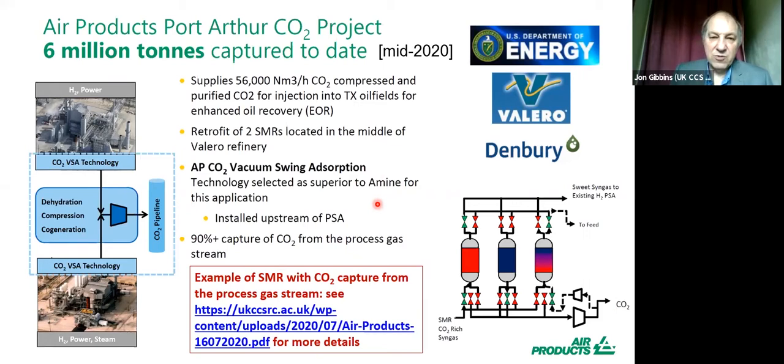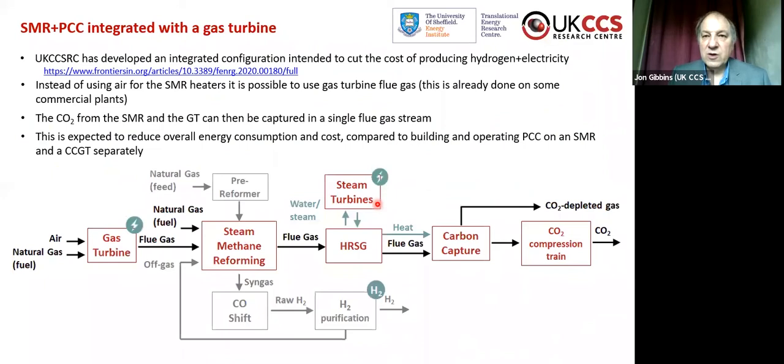So that's an option, but I don't think that option would work in the UK because you're limited to, I think, 65, 70% capture. Something that might work in the UK, if you want to produce hydrogen and electricity on the same site, and you certainly do have sites that are producing both, is that instead of using air in the steam methane reformer furnace, you can use gas turbine flue gas. And that's actually done at Port Arthur on that example I just showed you.